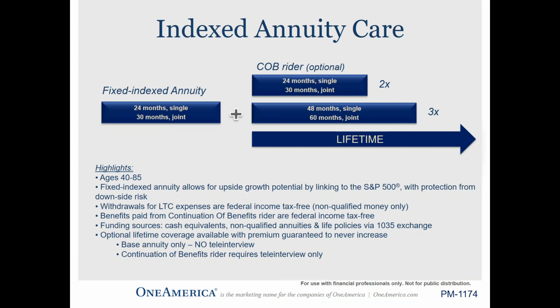Now one advantage that comes along with the higher potential cash value growth on the index annuity is that we guarantee the cash value can never lose money in down years of the S&P 500. Another advantage of the index annuity is that while you could see 0 cash value growth in a down year for the S&P 500, we'll always guarantee you get growth each year for the LTC value of the annuity. The base annuity actually has a guaranteed LTC growth step up each year, whether the cash value grows or not.